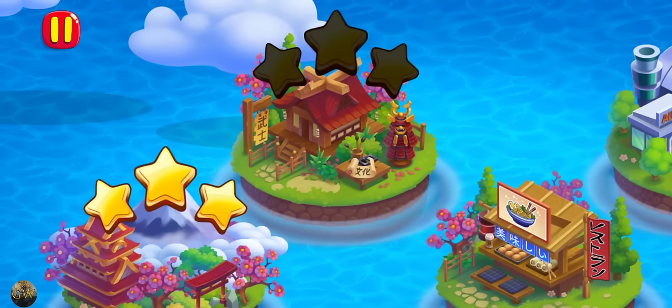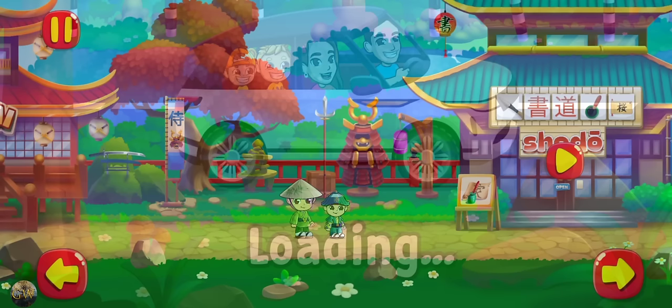Japan. Choose where we'll go first. Let's learn about ancient Japanese traditions. First, we need to look around. There's so much interesting stuff here.